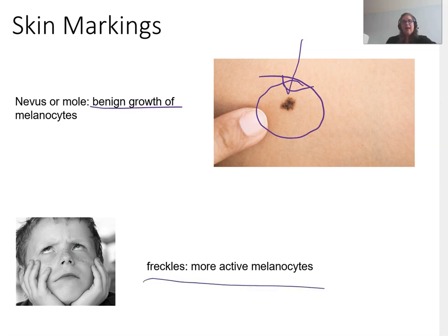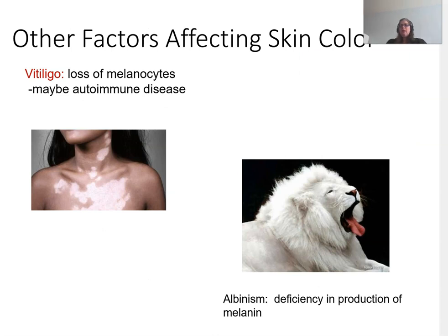Freckles. Freckles are patches of melanocytes that are more active. And so you might notice that your freckles come out more in the sunlight because the melanocytes are more active in the sunlight. Some other things that can affect skin color, there's something called vitiligo, and they think it might be an autoimmune disease where the immune system attacks the melanocytes. So if it attacks the melanocytes, you're going to end up with patches of skin with no color. And so it appears to be related to that.